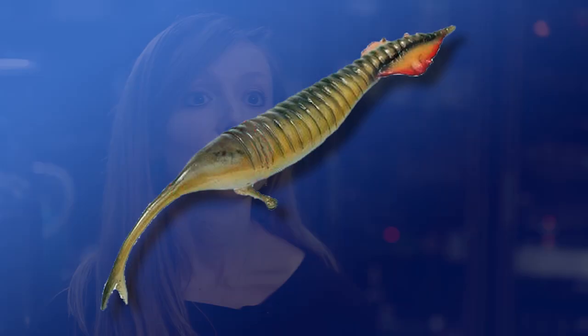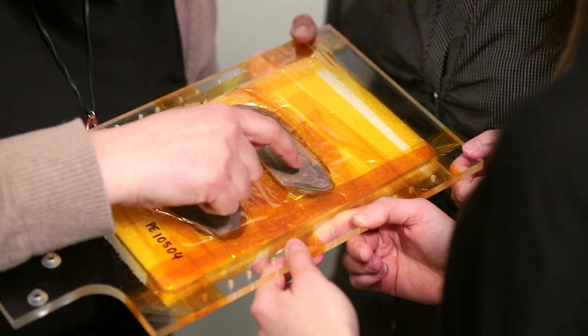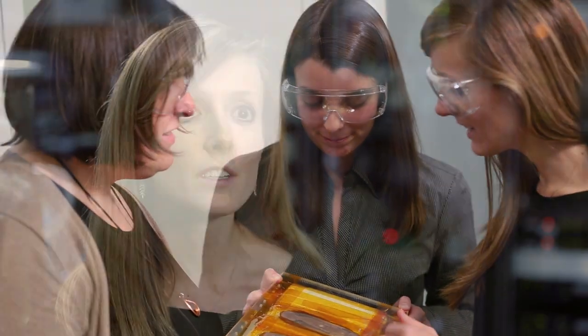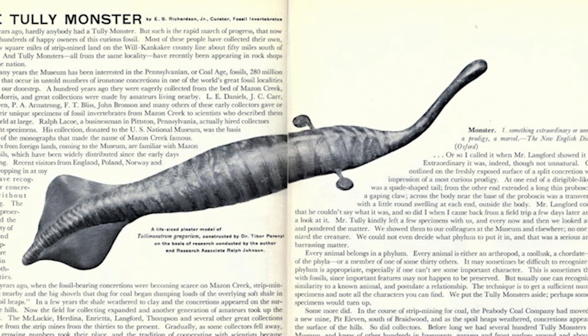A Tully Monster is really different from a dinosaur in that it's entirely soft-bodied, so it has no bones on the inside of it, and it has features or a combination of features that we don't see in any other animal on Earth. So with dinosaurs, we're pretty certain they look like lizards, but with Tully Monster, it looks like a ton of different things. It looks like a fish, it looks like a snail, it looks like something like a worm, and so we can see that it's this weird creature that we don't even know what group it belongs to, what animal group.